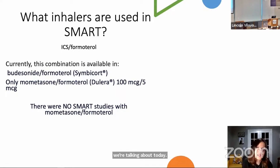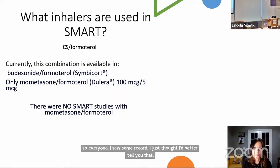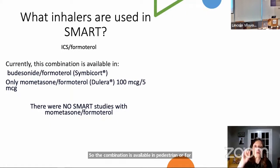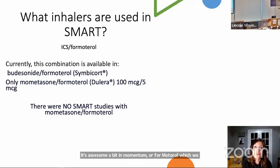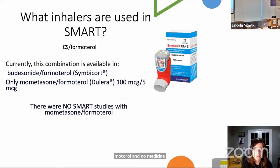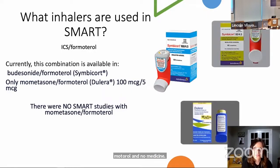So the combination is available as budesonide formoterol. It's also available as mometasone formoterol, which we know by the brand name Dulera. Only the low dose, not the high dose. But there were no SMART studies using formoterol and mometasone. It was budesonide and formoterol only. So here we have the inhalers, Symbicort 160/4.5 and 80/4.5, and with Dulera, it's only 100.